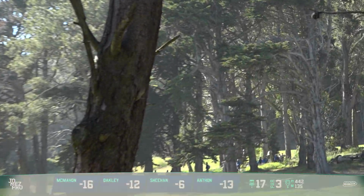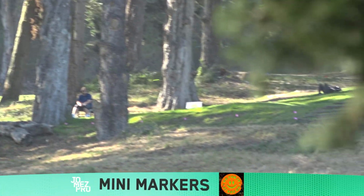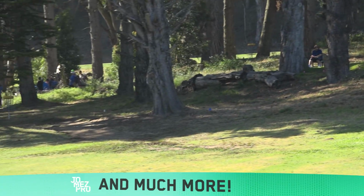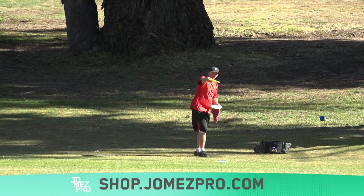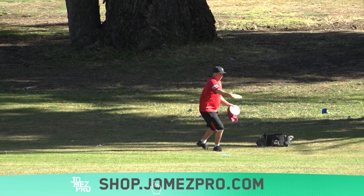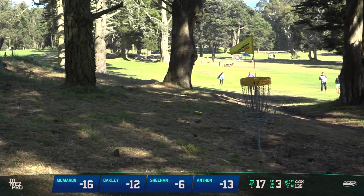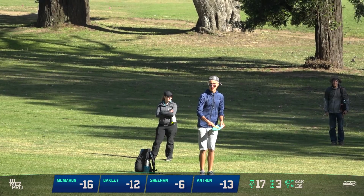Eric going with the big air shot. Get a little flex for him. Keeps drifting. I think the play on this one is to take your most overstable disc that you have and rip it on some anhyzer and just hope that it fights back up the hill. I went roller here to kind of a similar place where Eagle is. Yep. And I was behind this giant tree, couldn't see the basket at all.